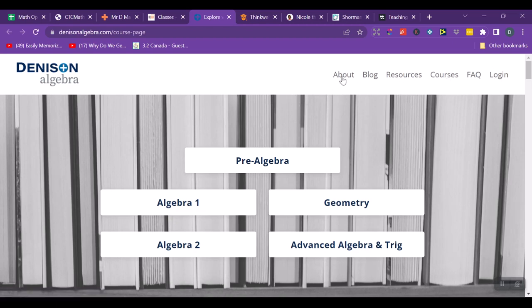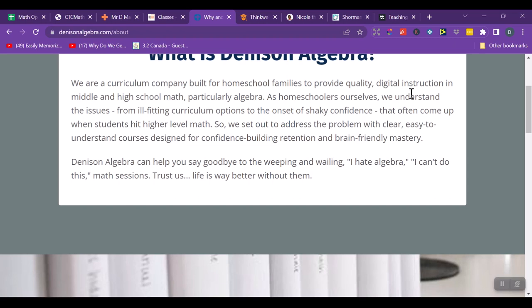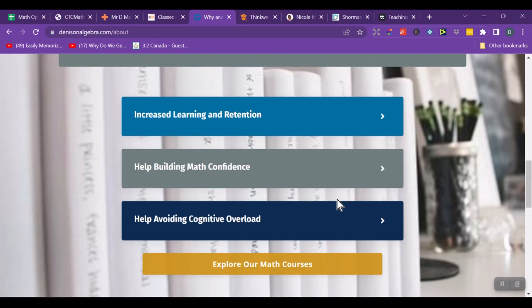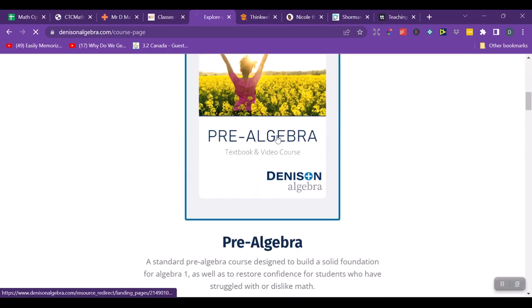As far as the prices, I'm just going to go in here. If you go to About, it will talk more about Denison Algebra. Here it talks about how kids who hate algebra might start to like it more. It looks like every lesson video is 15 to 20 minutes, so that's not too long. Notes on the screen. And they do have samples. Let me look at pre-algebra and see what it says.